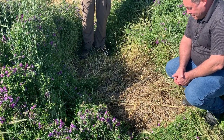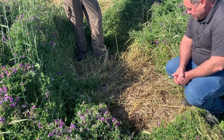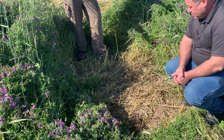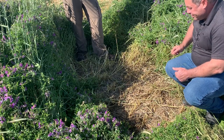So, very impressive. I've always said the holy grail of soil health is organic no-till. This type of system makes me think that that is much more possible than I ever thought before.